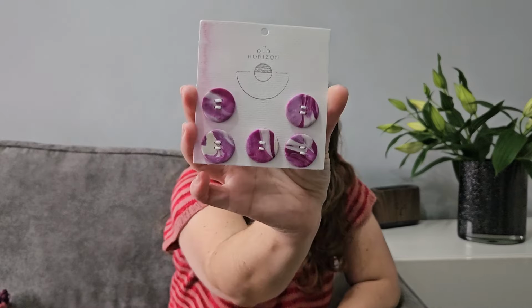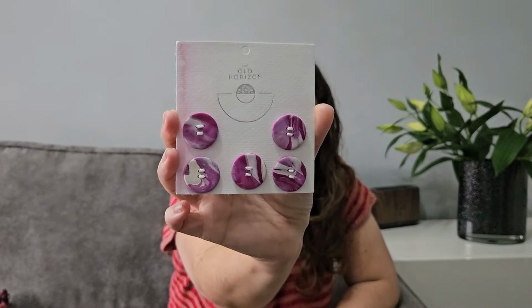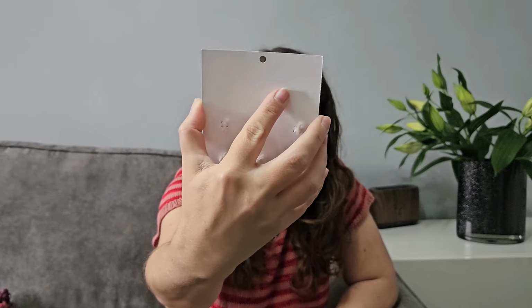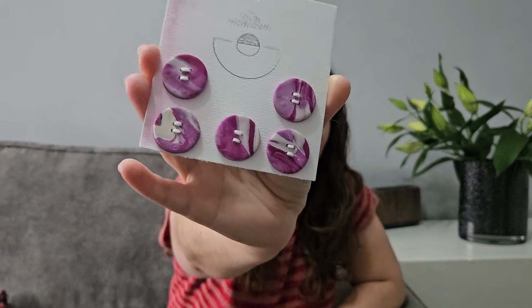Now, there'll be a bit of crunching in a minute, unfortunately. Oh, can't show that one. Forgot that's a gift. Oh, and I did get some buttons as well from the Old Horizon. I would have got two of these, but there was only one. I think I'm going to use these on my Calm Down cardigan because I think they'll go nice. But we'll see when I hold it up next to the yarn. You never know, do you? I didn't have the yarn with me to hold it against.